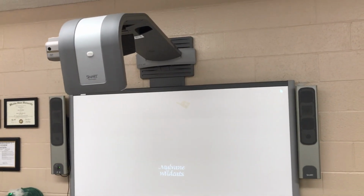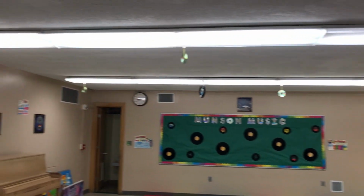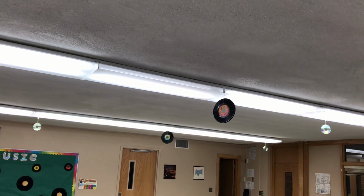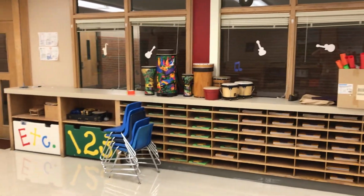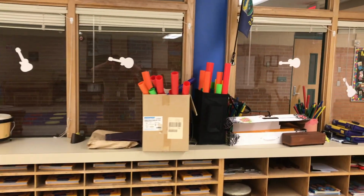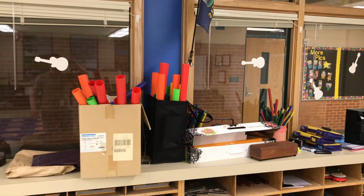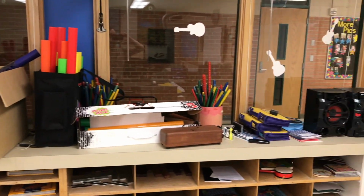Smart board. It's one of the older smart boards, but it still works very well, and I use it a lot. And if you look at the ceiling, you can see I have some records and CDs hanging from the lights. Thought I'd try that this year. Then I have my other shelf over here with various djembes, bongos, and other drums, the boom whackers. And I'll probably end up moving some of this stuff because I could definitely rearrange this shelf a little bit.